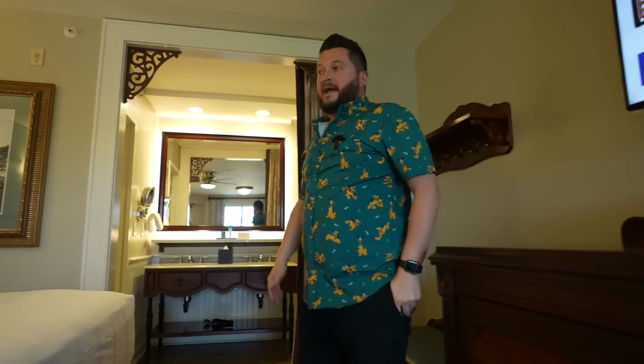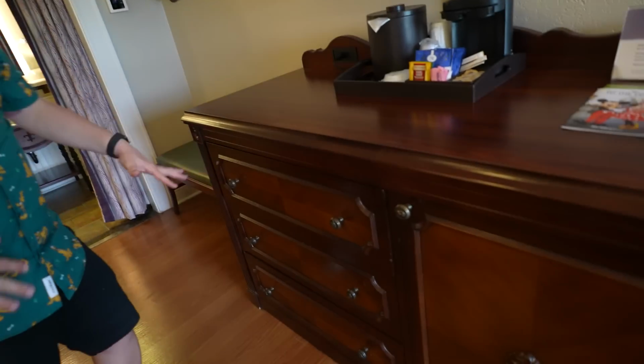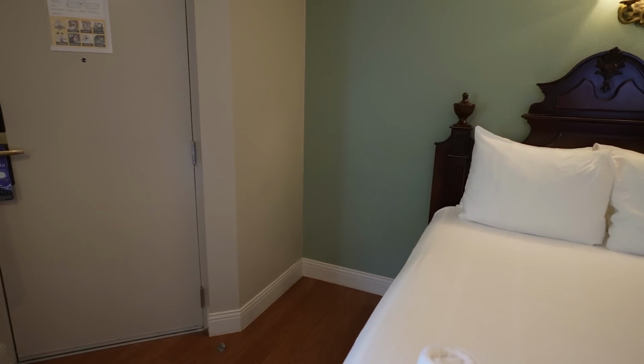It's nice because I am one of those people. I will use the set of drawers. Like there's 3 drawers here. I will unpack even if I'm here for like 3 days. It's nice to be able to put the suitcase here. Or there is a good amount of space on the right side of this first bed over here.